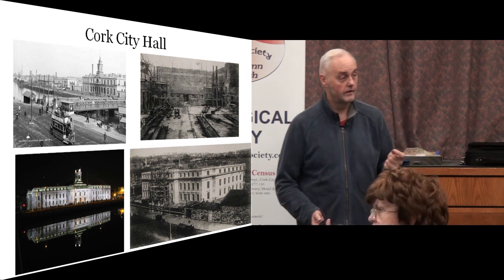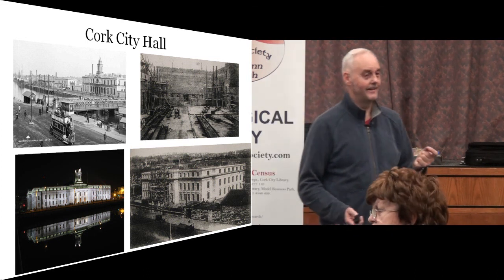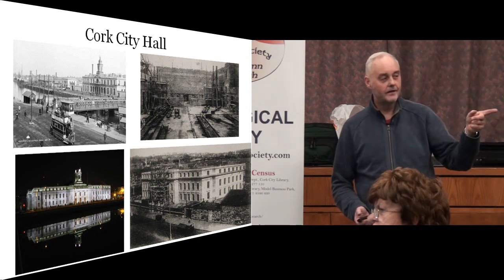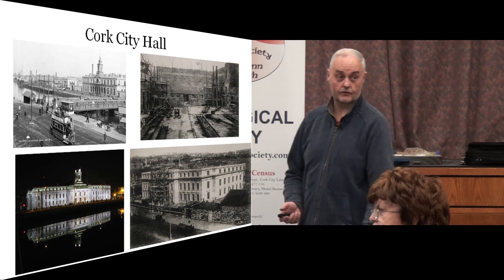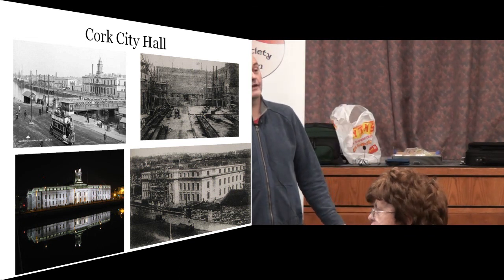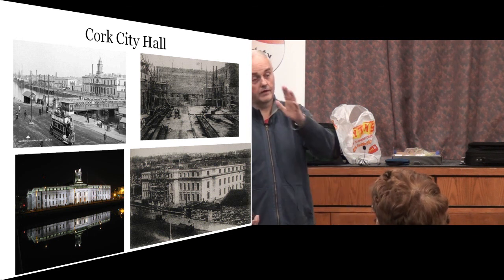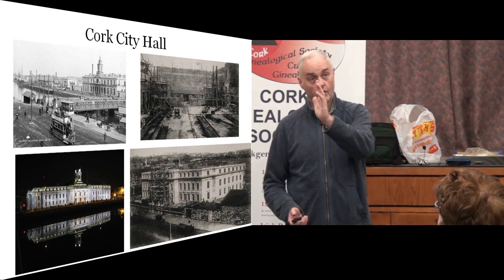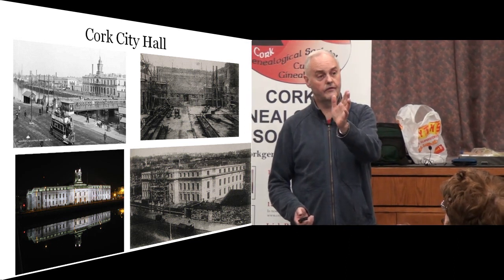Anybody know where they are? No. The library, Tuckey Street, they're just off Tuckey Street. There's a staff car park for the City Library, a staff car park, not a public car park. Up on Tuckey Street, it's just behind Ziggy's Bear.